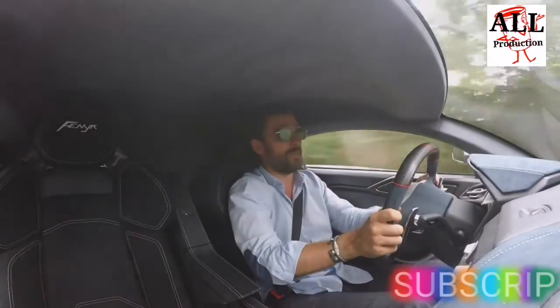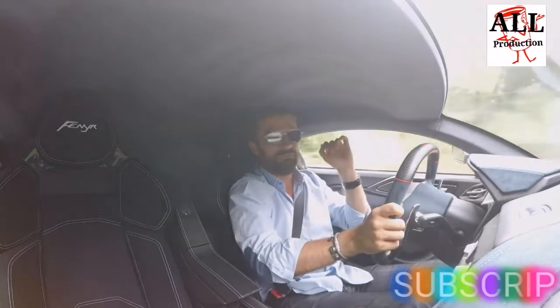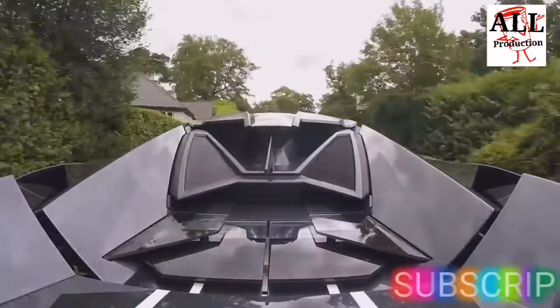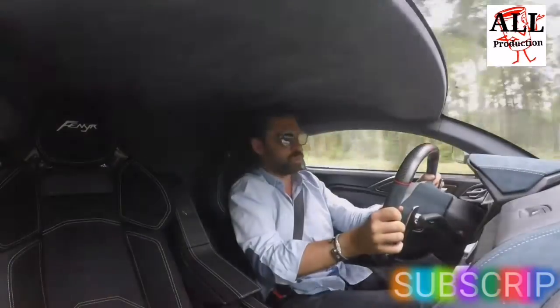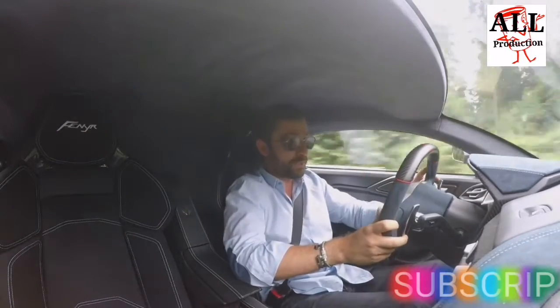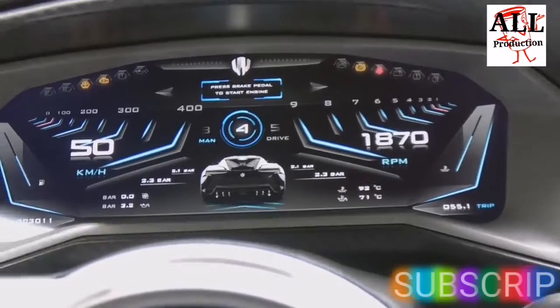I mean, just one more time, just check this out. You hit the red line quickly. For a turbo car, it actually revs very fast.